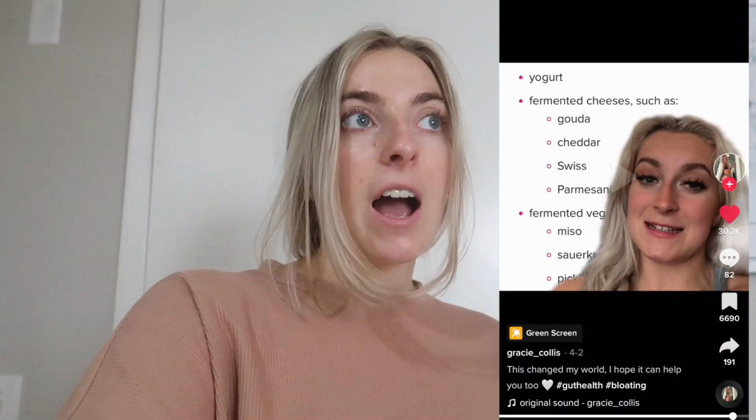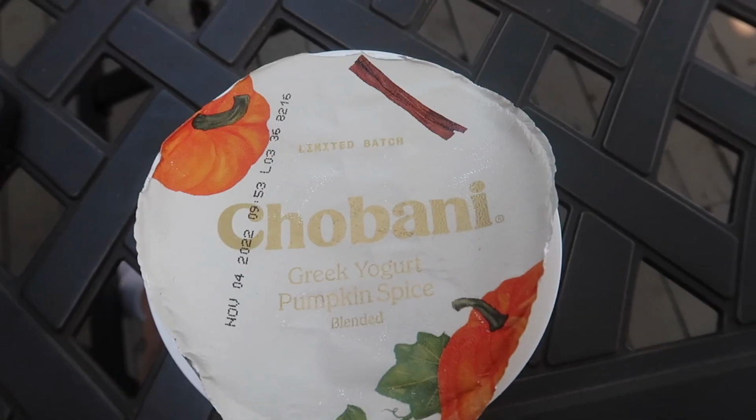I also screenshotted a bunch of different foods that are gut health friendly from these different TikToks and such. One thing that's supposed to be really good that has either pre and probiotics or just one of them is fermented yogurts. And I looked it up at the grocery store, and apparently Greek yogurt is fermented. So I picked up one of those. I'm gonna have that for breakfast.